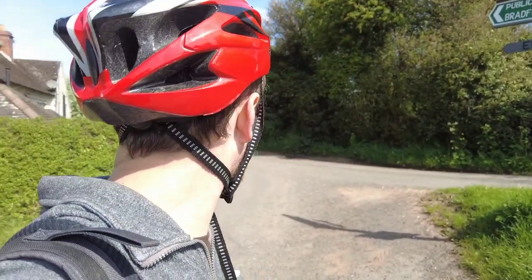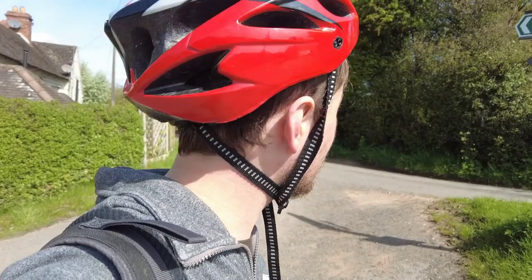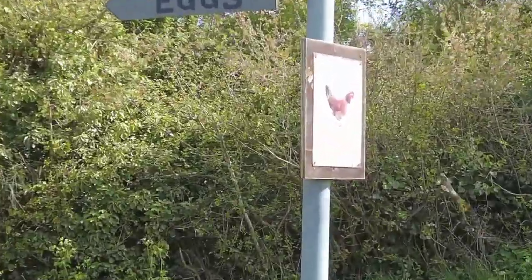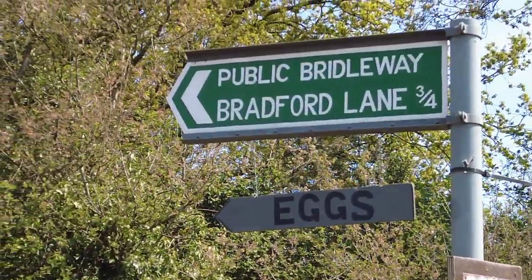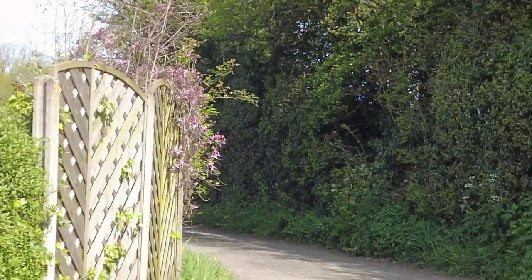So right, it's brought me to a lovely turn in Hill Farm and Brickyard Cottage. Eggs, so you can actually get eggs from here, I'll pan around to show you. There's an old vintage sign right away there. Not sure if you can see it, but it says farm fresh eggs. How cool is that? Public bridleway, Bradford Lane. I think that is where I come from. So I did see a public bridleway right away down there. Keep journeying on, I think there's only a little bit to go now.